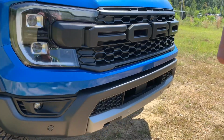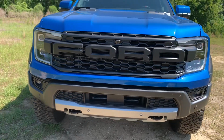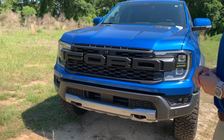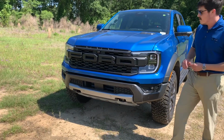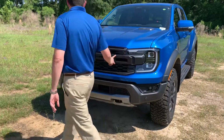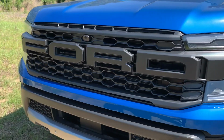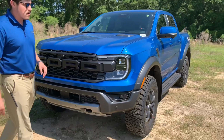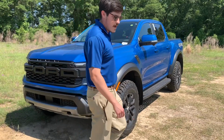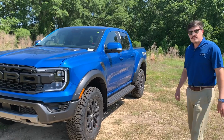Well, we'll go ahead and get started with your front end here. Something we're going to notice with the new Ranger design and also the Ford Ranger Raptor design is your new grille area and also the new headlamp design. New front end. So you've got the Ford badging along the front. That's going to let you know that's the Raptor trim level on this thing, your top tier level on the Ranger. And this is also new, the first year that they're bringing the Raptor in the Ranger model in the United States. So, what kind of performance differences are we looking at here, Walker?